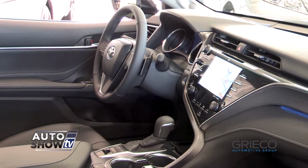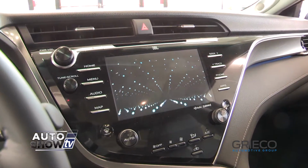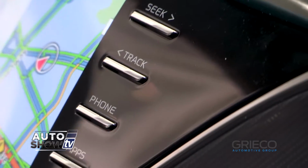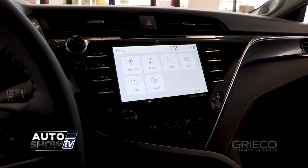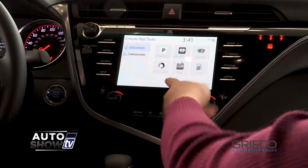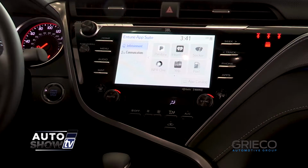So the most exciting feature that everyone's talking about is the Entune 3.0. It comes standard on all the 2018 Camrys. The first feature I want to show you is the dynamic navigation. It's accessed by this map button. It's basically the most up-to-date map, data, and routes that you can find in an integrated navigation system. The next one is the apps button. It takes you to all the additional Entune app suite items. You can link your Pandora, iHeartRadio. There's also Slacker Radio now, NPR One, Yelp, and Fuel. There's also an option to take a look at your stocks and sports.